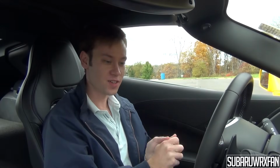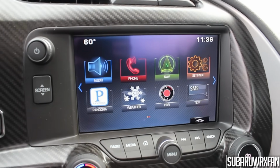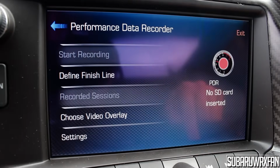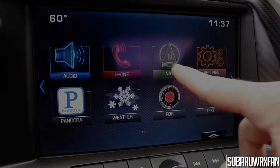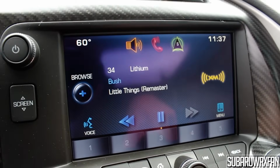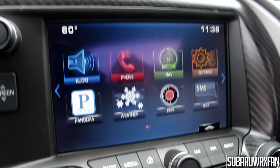Another high resolution screen is coming over to the center of the dashboard. You have this really high-res, large touchscreen head unit. Very crisp graphics, and everything just looks really beautiful and very top notch. It looks better than some of the stuff that's twice this price. It's very responsive, and I like it a lot. The navigation will even do 3D for the buildings and things like that.